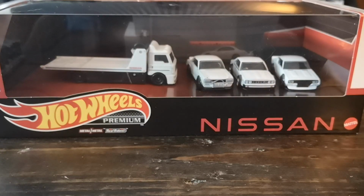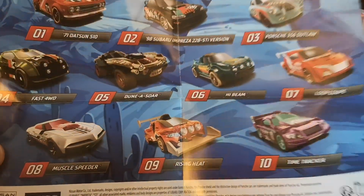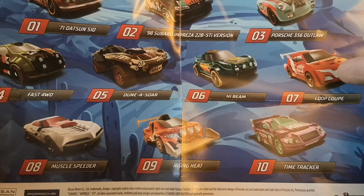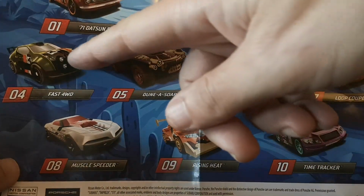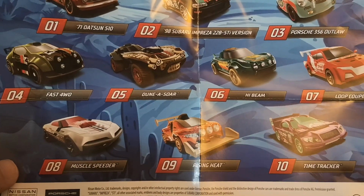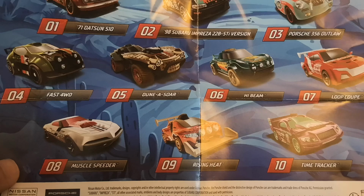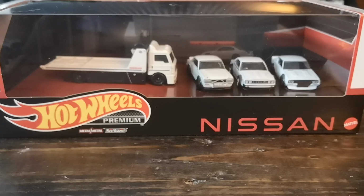So if you're interested in knowing what the other 7 are, here's the overview. A bunch of fantasy casts. Mind you, they're not bad looking. This is a car that is part of the Hot Wheels Legends tour, the one that does a loop in 1-to-1 format. I've always found this one to look a little pretty interesting. The Muscle Speeder is a good looking fantasy cast, and yeah, High Beam and Rising Heat are also pretty cool. These 3 actually look like little rally cars, kind of like Michel Vaillant style, kind of fantasy, but right in queue with their era.